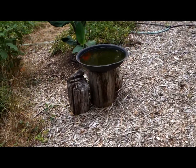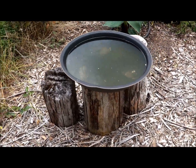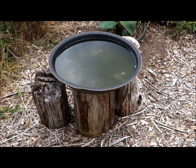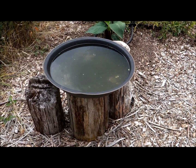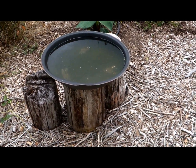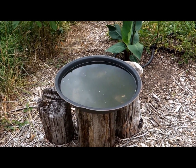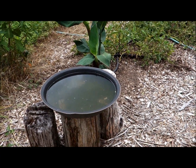Just last week I made this bird bath, set it on top of some logs. I got that pan. It was from a roof-mounted attic fan that I took and repurposed. I turned it upside down and I caulked the holes in it. I love repurposing material to reuse on the property.